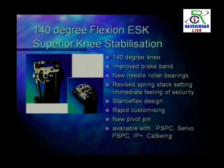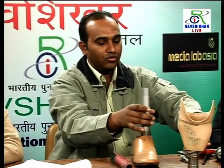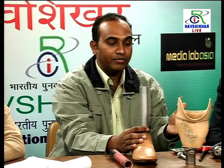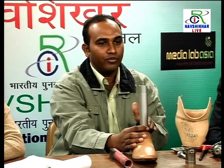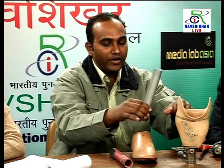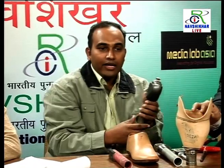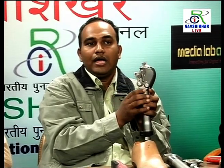Now we will come to the knee joint part. We have discussed the foot system, the pylon, and over this the below knee system. Now the patient is an above knee amputee, his leg is amputated above the knee. So we have to add another joint, that is called the knee joint. From the last 20 years a lot of research has been done on the knee joint, and in the market I think around 200 kinds of knee joints are available from different companies at different times.